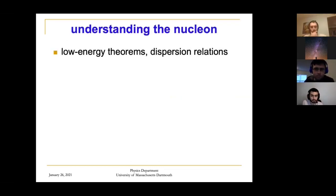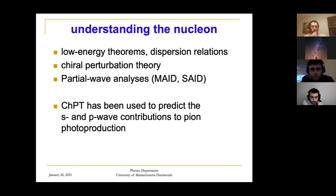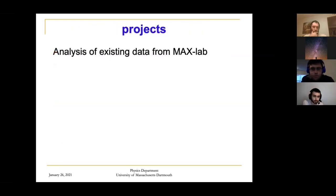So these are low energy theorems, things called dispersion relations, chiral perturbation theory. This is one of those quark-based low energy theorems. There are partial wave analyses of existing data that can be used to make predictions. And again, the goal here is to make measurements that we can compare. With chiral perturbation theory, ChPT, we can predict the different orbital angular momenta contributions that go into pion photoproduction, compared with experiment.